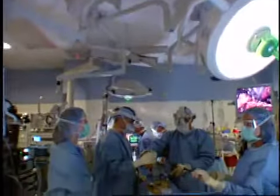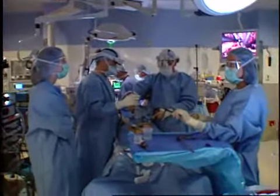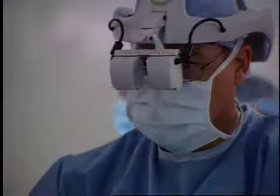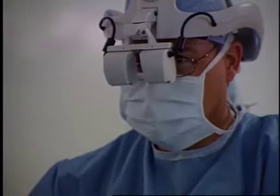Instant access of critical patient data on command to surgeons, such as diagnostic images and video, streams directly into their field of view while operating. It's better for the patients because they achieve a better functional outcome as a result of the operation. So they're much more likely to regain good urinary control quickly and to regain good erectile function quickly.